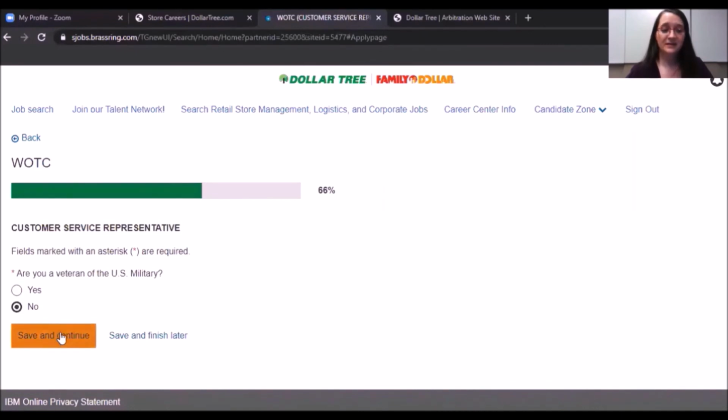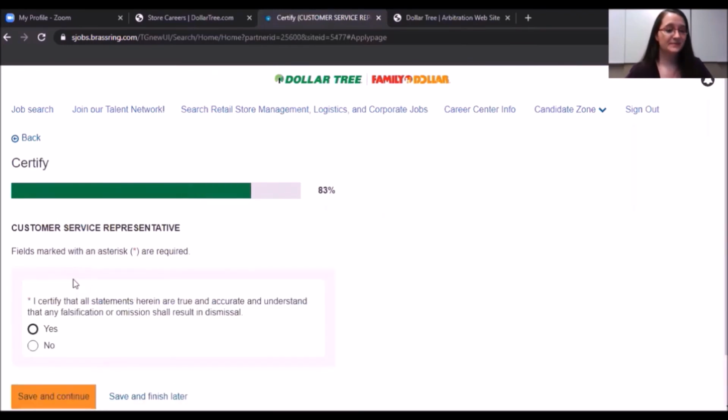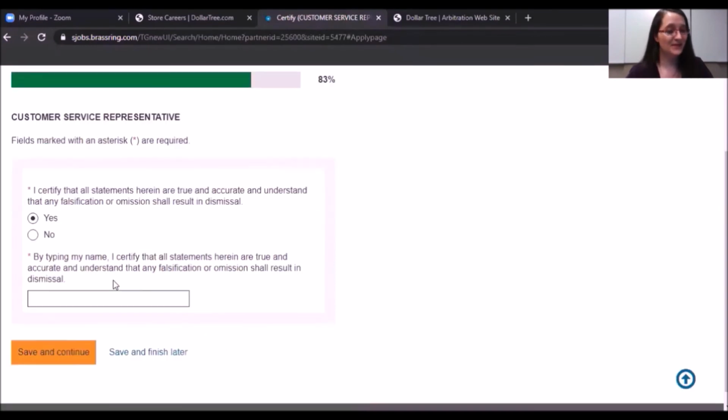Are you a military veteran? Did you receive assistance due to a disability to help you find this job? Have you received SSI? This is disability again. And save and continue. You want to certify that all statements herein are true and accurate. If you have lied or not told them something, then it will result in dismissal. So you want to make sure that you've been honest.